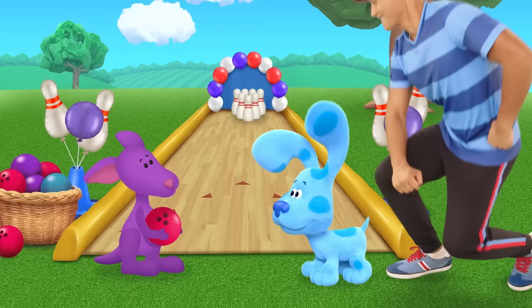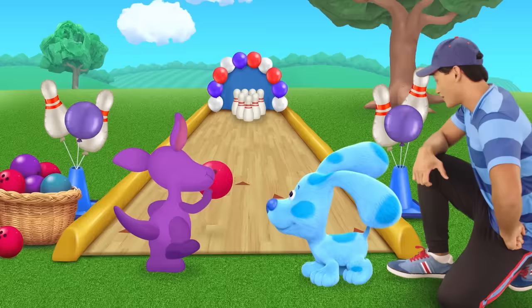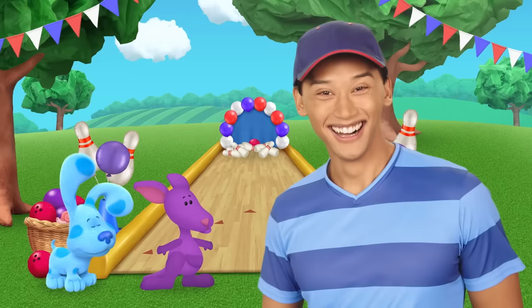Okay. I'll try again. First you hold the ball low, then swing it back slow to make it go far. You've gotta roll it hard. All the pins came down. That's a strike. Thanks for helping, Coach. Oh, no problem, Purple Kangaroo. Coaches are here to help.